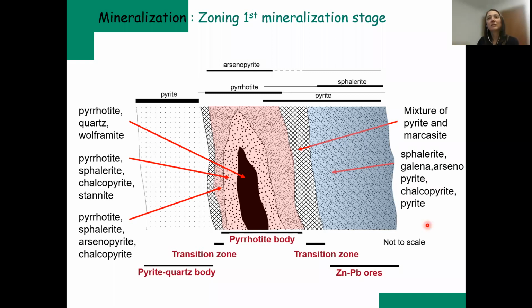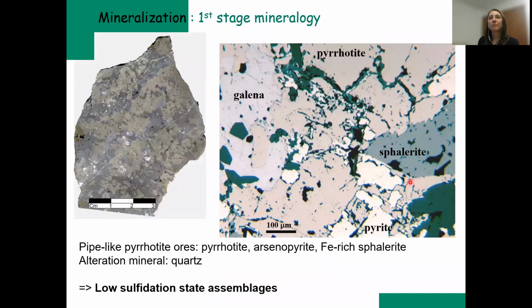So these are the pyrrhotite pipes, and some mineralogy here. The rocks look like this. So we have pyrrhotite, some iron-rich pyrite, which in polished sections looks the same, but when you put transmitted light, you can see that this pyrite is much darker than an iron-poor pyrite. You have some quartz here, galena, and arsenopyrite that I will show, I think, in the next one.